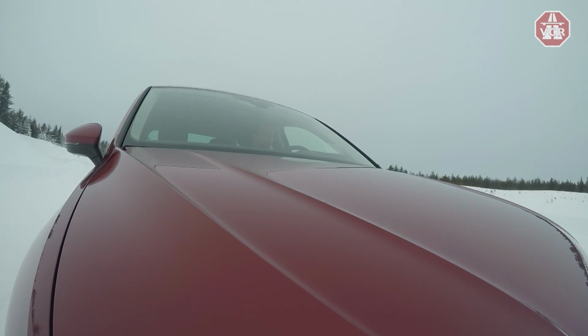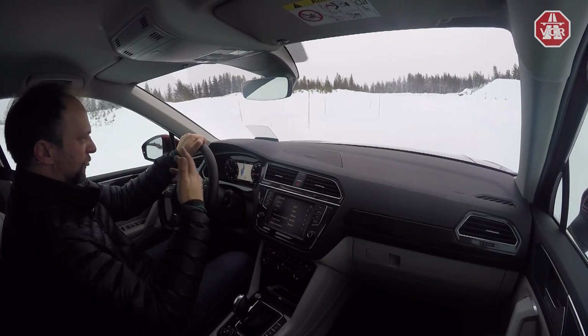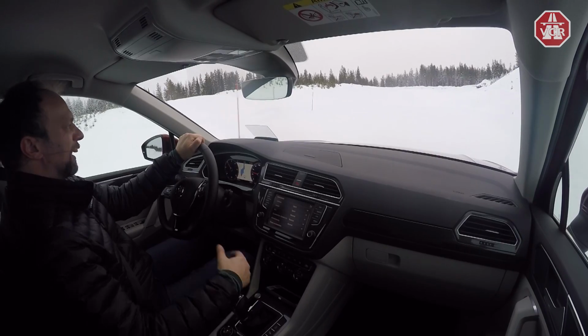What else do we have? The brakes. Yeah, well, they braked. I mean, no, they broke. You know what I mean. I could slow down, I told you earlier. So overall, I got a good impression.